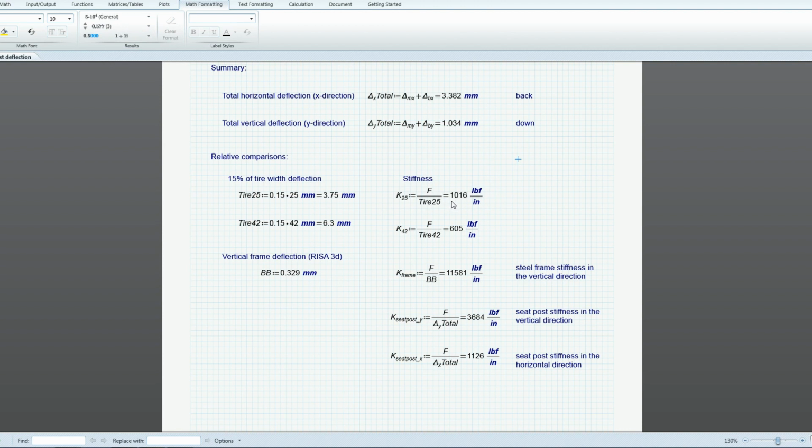For a 25 millimeter tire, the frame is about 11,000 pounds per inch. So that's 11, or 11.5 times stiffer than the tire. The seat post is 3,684 pounds per inch, so it's roughly 3.6 times stiffer than the tire, at least for a 25 millimeter tire. When you get to a 42 millimeter tire, then yes, these are even stiffer, much more stiffer. Much more stiffer, that's an interesting word. Much stiffer. Let's just leave it at that.